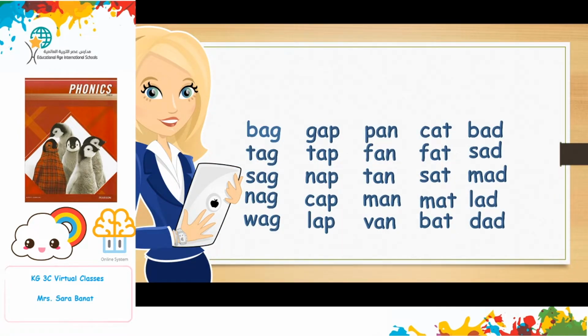Okay, now we will learn something about the short A families. We sort out the words in English according to families. So let's know what are the short A families. It's the ag family. Ag family. Let's read the words together. Bag, tag, sag, nag, and wag.